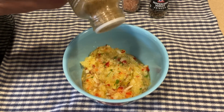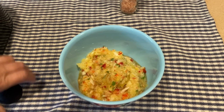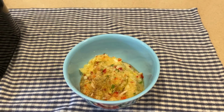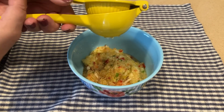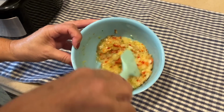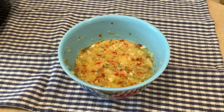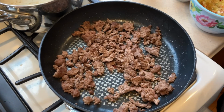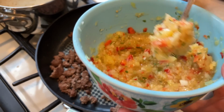We're going to give it a couple shakes of cumin, couple cracks of some black pepper, a little bit of pink Himalayan sea salt, a few grinds of that, and then we're going to squeeze about a half of lemon, and it's just going to give it so much freshness. Get all those flavors combined. We're going to cover this and put it in the refrigerator, and then we will let you know how it tastes.